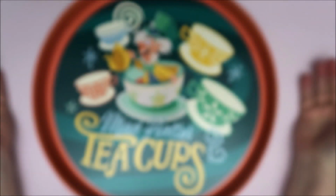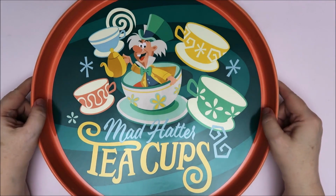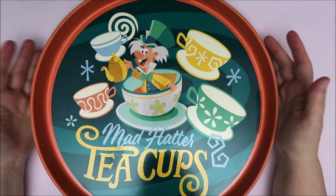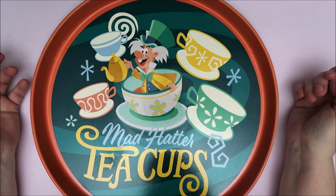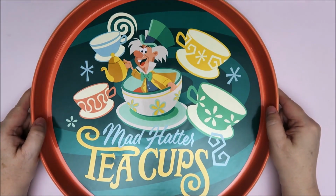But they had something else. Of course they did. Look at it. It doesn't want to focus. It's so insane. Ta-da! It's again the Mad Hatter's teacups, the spinning teacups with all these beautiful teacups, and then the Mad Hatter in the middle. And look at him. I just think this is such an awesome illustration. It's so beautiful. And the colors are a bit bright to my taste, but still they are so nice together that I really like this line.